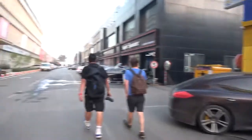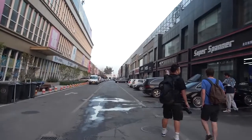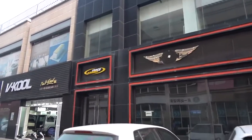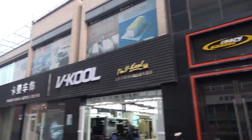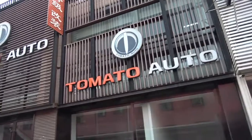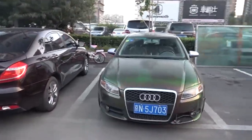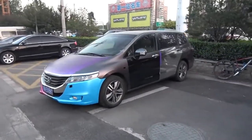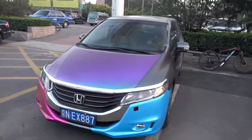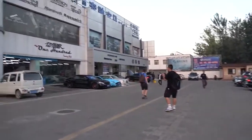Second part of the Tudor tribe block. We haven't been in this area yet, so this place is aptly called Crazy Garage. Oh shit, dude. Tomato auto. It's a flip paint Audi, done extremely shittily. Check this out. It's got like all sorts of colors on it. Hold on.